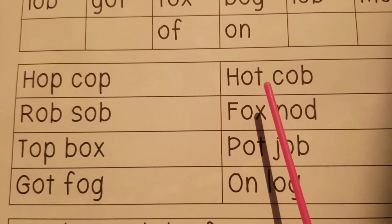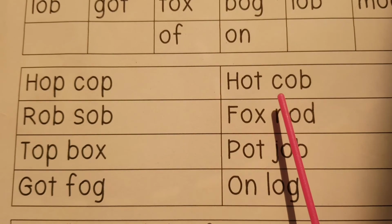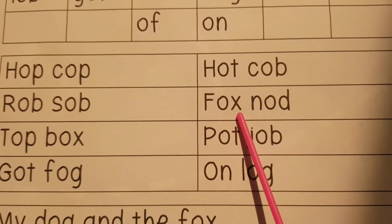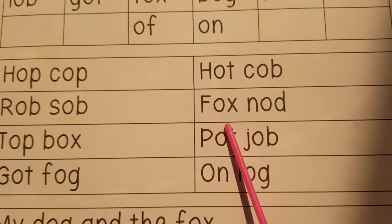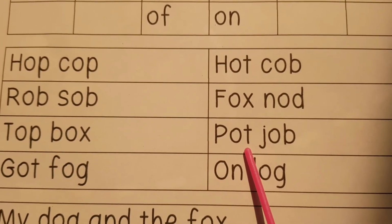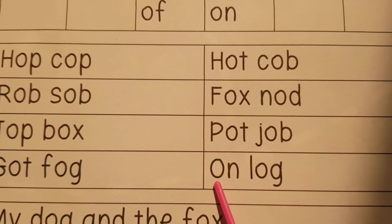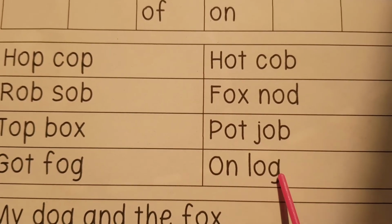H, O, hot, hot. K, O, cob, cob. Hot, cob. F, O, fox, fox. N, O, nod, nod. Fox, nod. P, O, pot, pot. J, O, job, job. Pot, job. O, N, on. L, O, log, log.